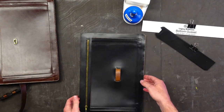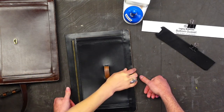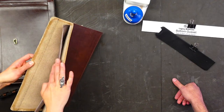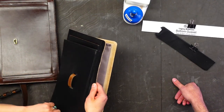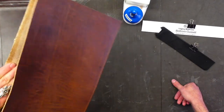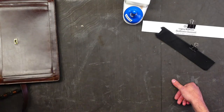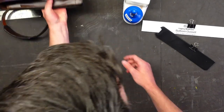Liz was kind enough to pull the stitching for me yesterday while I was out at lunch. We just opened this back panel back up. We pulled the contact cement apart where the pocket was, and then we just re-sewed that seam to the middle. So now I'm going to glue that back together. We're going to glue that back up, and I'm going to get started assembling the gussets.